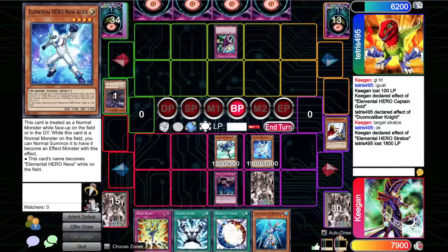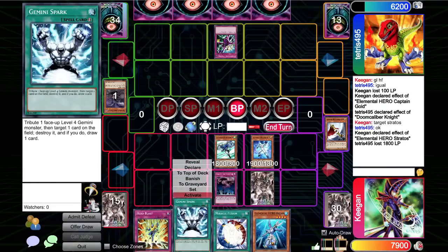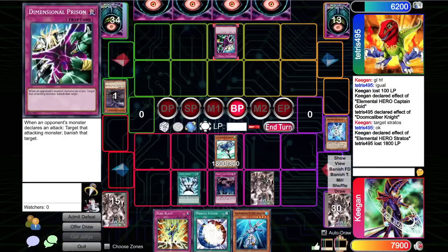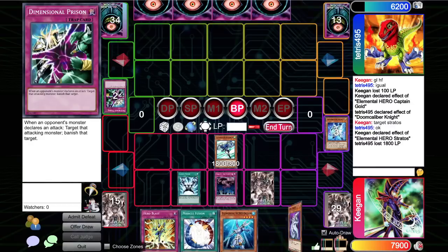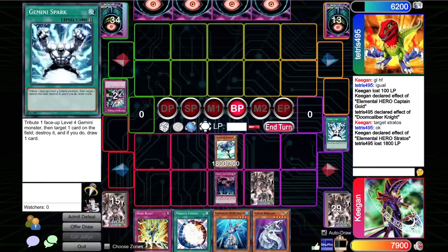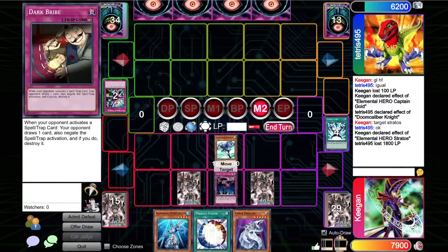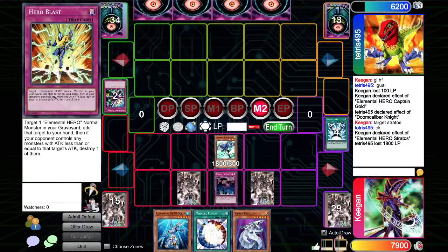D Prison. I'll chain Gemini Spark, target the D Prison, and draw a card. The reason we do this is so our Hero Blast is live. Set the Hero Blast and pass.